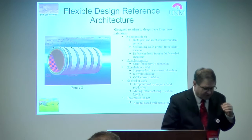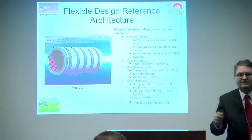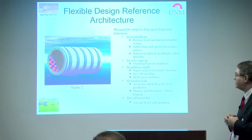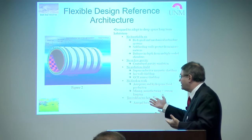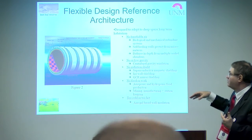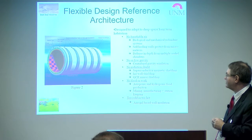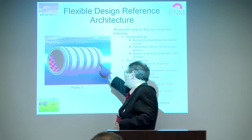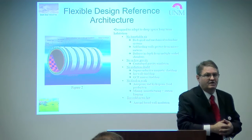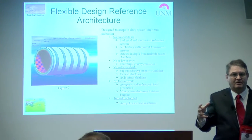First of all, what we're talking about is a design reference architecture. That doesn't mean it's a fact. That means it's a standard for people to look at and modify. So this standard begins with a wall design, which is multi-layered. The outside is a Mylar inflatable film, like the one you may have seen in the other inflatable habitat presentation. This is different because it has aerogel tape with superconductive tape in it. That means it creates its own magnetosphere.